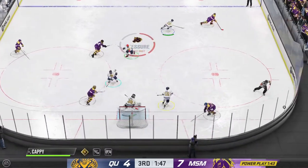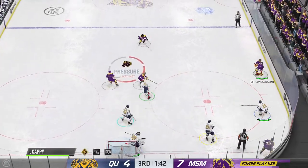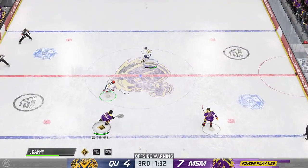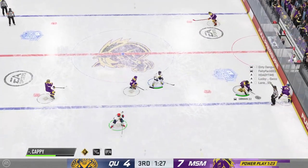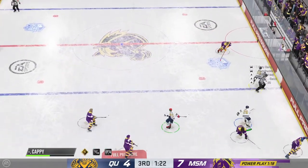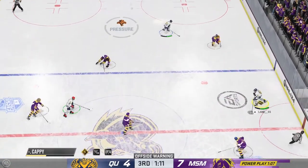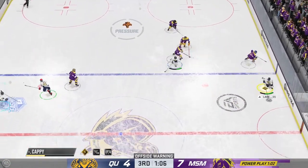From one point man to another. Oh, he gets in front of that to make a great save. Oh, he's one of the best in the game in terms of that butterfly position. And once he drops, he's so agile to be able to slide across the net. Ottawa's got the puck along the wall. Right in the open ice, that one's picked off.